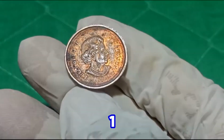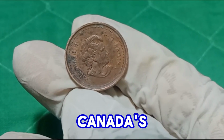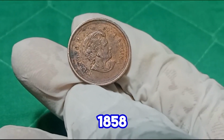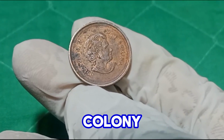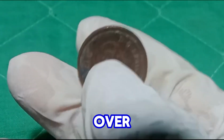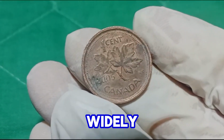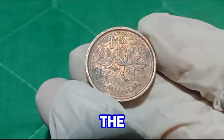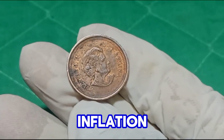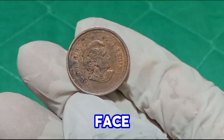The Canadian 1-cent coin, also known as the penny, has a long and storied history in Canada's monetary system. It was first issued in 1858, when Canada was still a British colony. Back then, the coin was much larger and made from pure copper. Over the years, it became an essential part of everyday transactions used widely across the country. However, by the 1990s, the penny began to lose its importance in daily commerce due to inflation. The costs of manufacturing the coin started exceeding its face value.